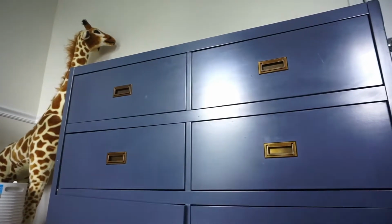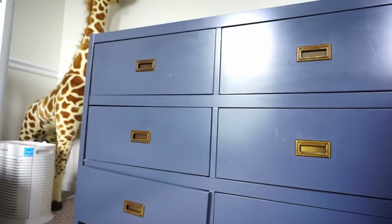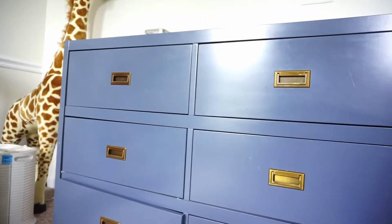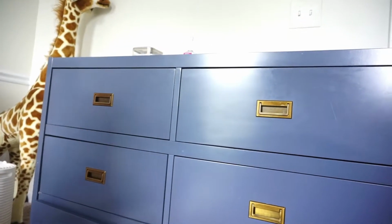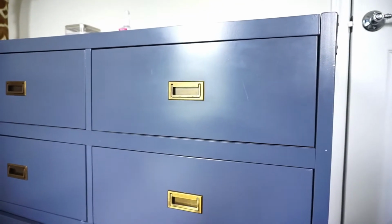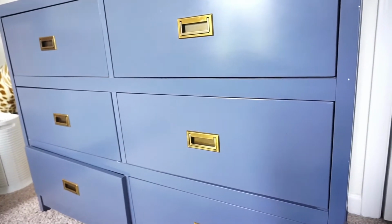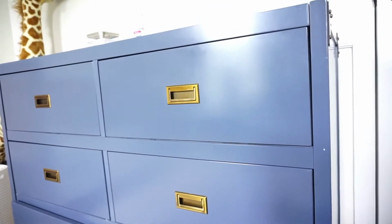Now this dresser, this blue dresser, I love the color of it and how it just gave a little pop of color to the room. We also got this from Target. Our dad gifted us this as well. And my suggestion would be, whenever you're building out your nursery, to get items that are going to grow with your child, just so you get more bang for your buck.